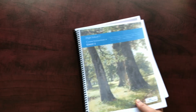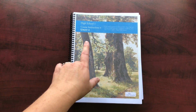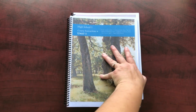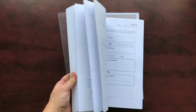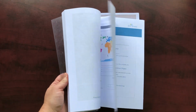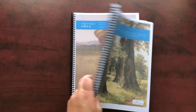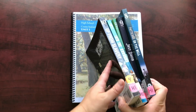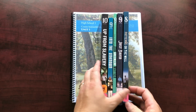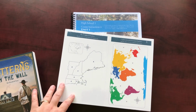Then for language arts, they're going to be using The Good and the Beautiful. The child in grade 9 will be using level 1. I'll give you a quick look at that. I divide them into 2 books for ease, and these are ones I printed myself. These are the novels he will be doing as part of that course. And then he also has the high school geography and grammar cards.